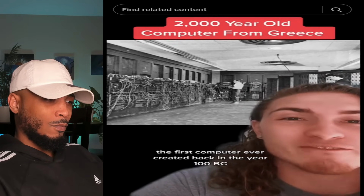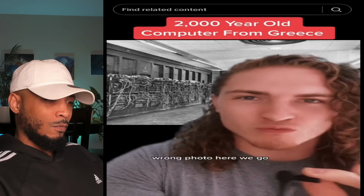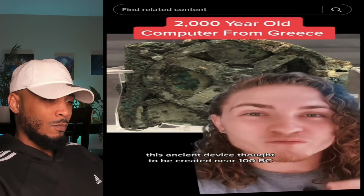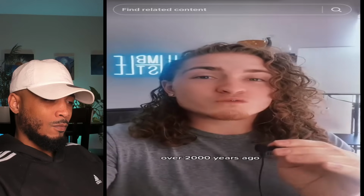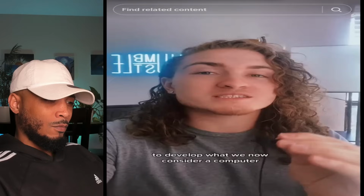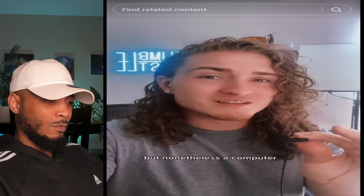First computer ever created back in the year 100 BC. Wait a second. Wrong photo. Here we go, a 2,000-year-old computer. This ancient device, thought to be created in the year 100 BC, was found off the coast of Greece in the Mediterranean Sea. Over 2,000 years ago, people of ancient Greece were advanced enough to develop what we now consider a computer, an analog computer, meaning it was spun by hand, but nonetheless a computer.